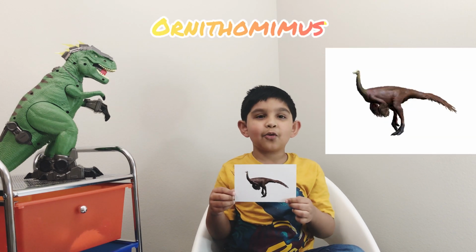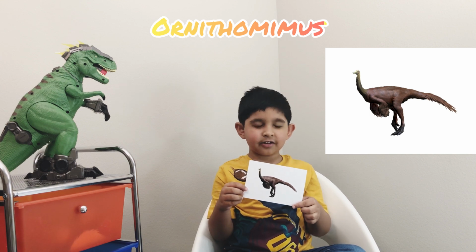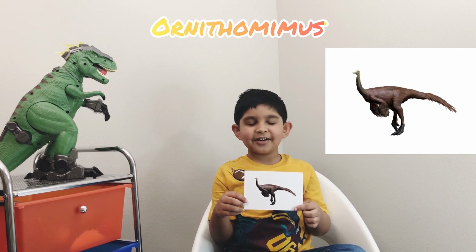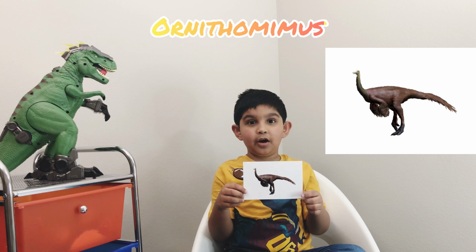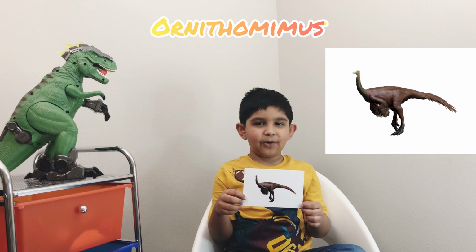This dinosaur is the Ornithomimus. I'm going to tell you how to pronounce it. Ornithomimus. Ornithomimus, and it was a big dinosaur, and it lived in the Cretaceous period, and its diet was omnivore.